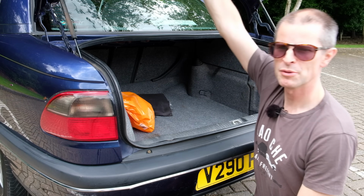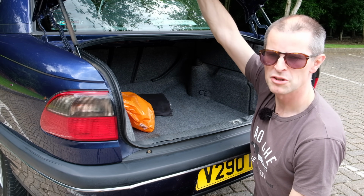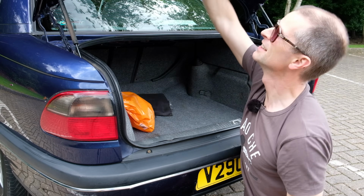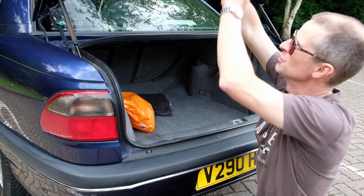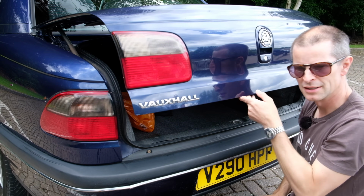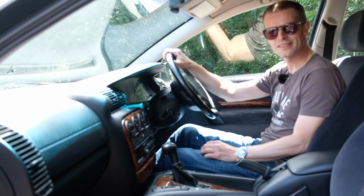It's big. And one thing which is pushing this car from retro to borderline old is the fact that the boot closing strap is just that. It's a strap, not an integrated handle, which means it's not new, but it's not quite retro either. Anyway, let's go and take it for a drive.